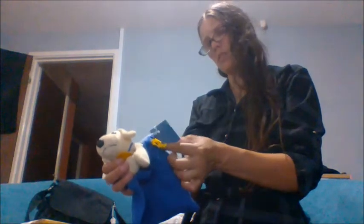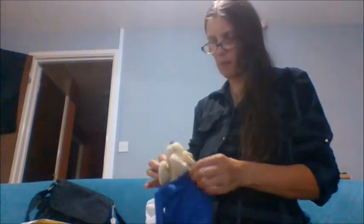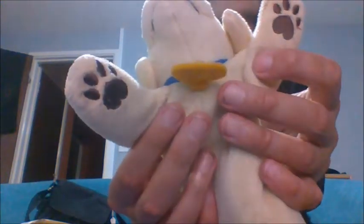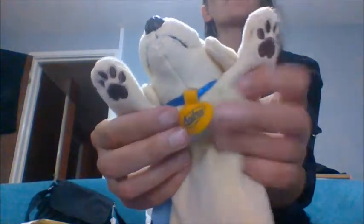Originally he was £2, but the little doggy is now mine, and he's free. But you get the little doggy. Look at him. Says Andrex. So he's a little Andrex puppy. How cute. Come on. He's not cooperating. Andrex puppy. He's all little beanie dog.